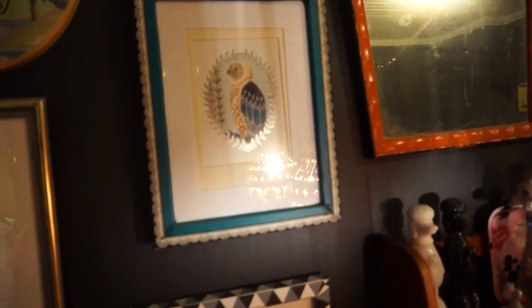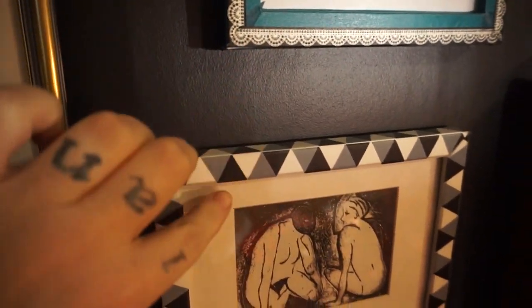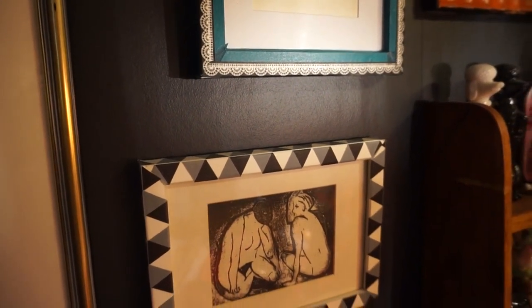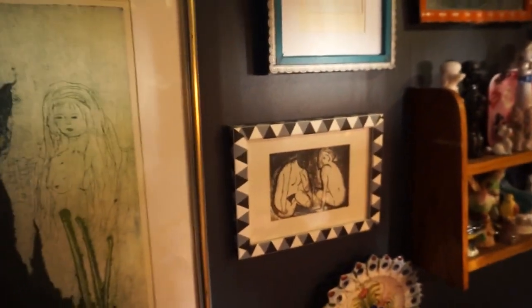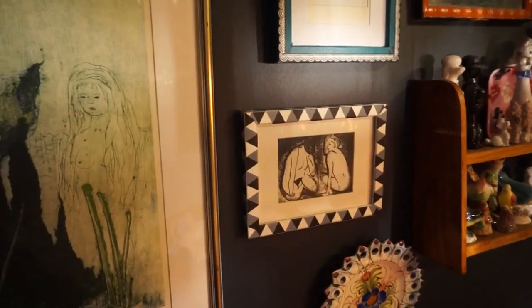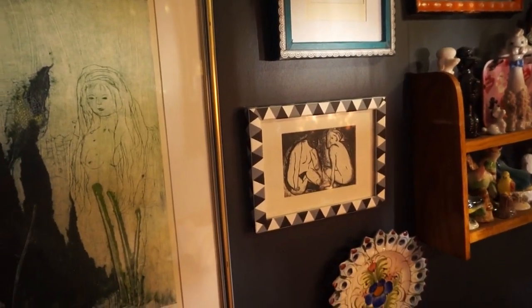That owl is a postcard, and these frames are actually just plain white frames which I have decorated with washi tape. I mostly have black and gold frames, and the ones that were white I have painted.